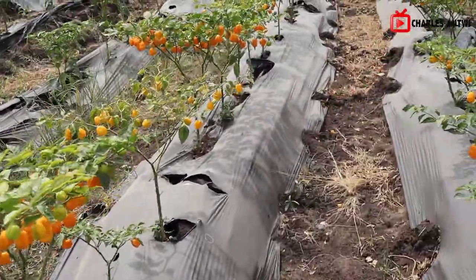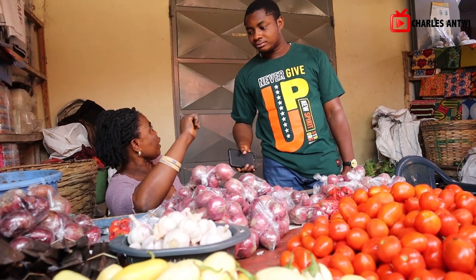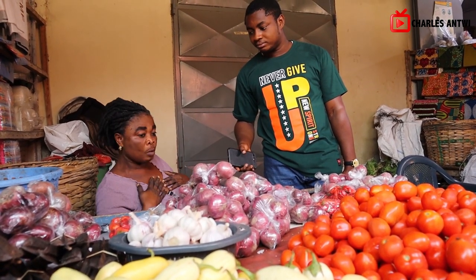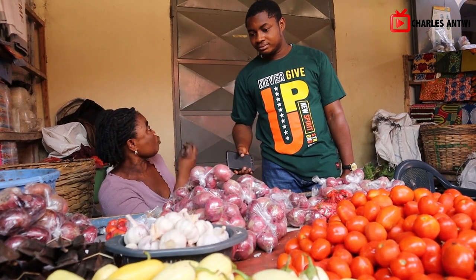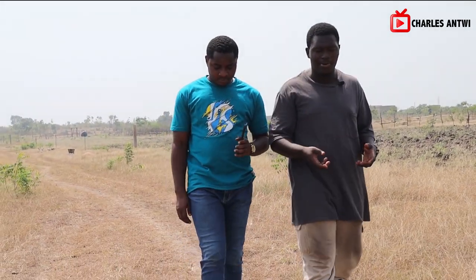They will grow nicely. I feel most of the products, the vegetables and stuff on the market are fertilizer induced, chemically induced. So once you bring them, you don't really spend much time. Then I think even the foods the whites eat, they use fertilizers. The only thing is that they use it in the right amount.